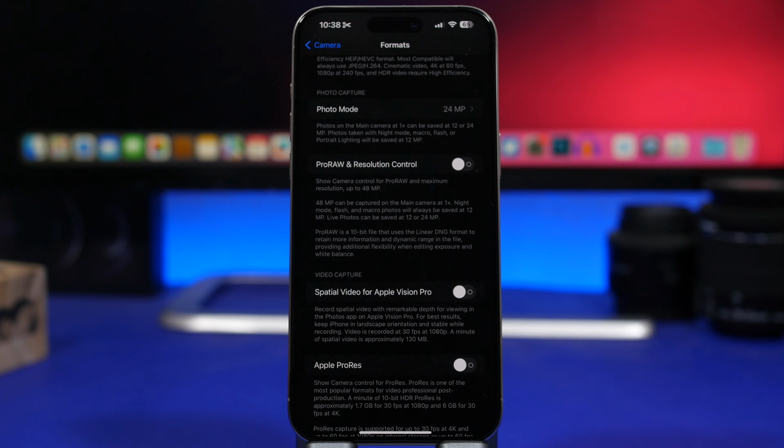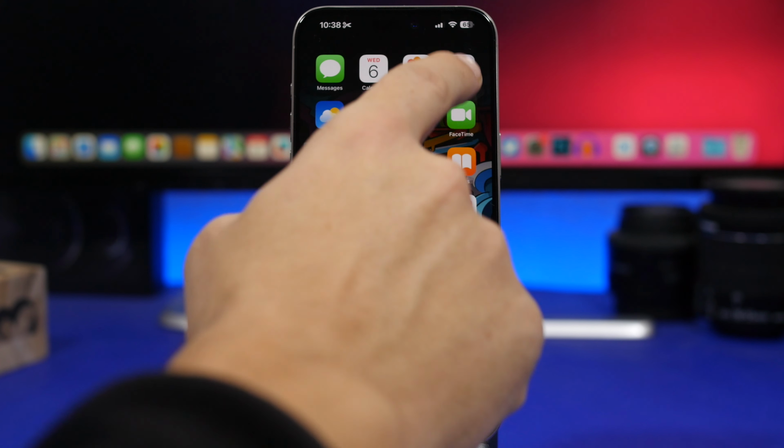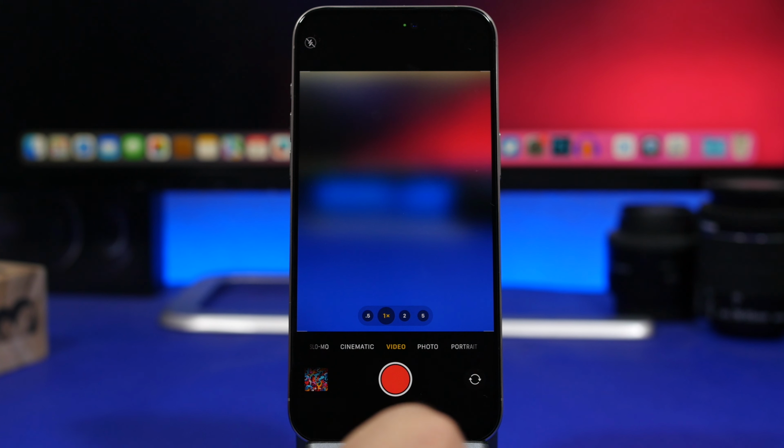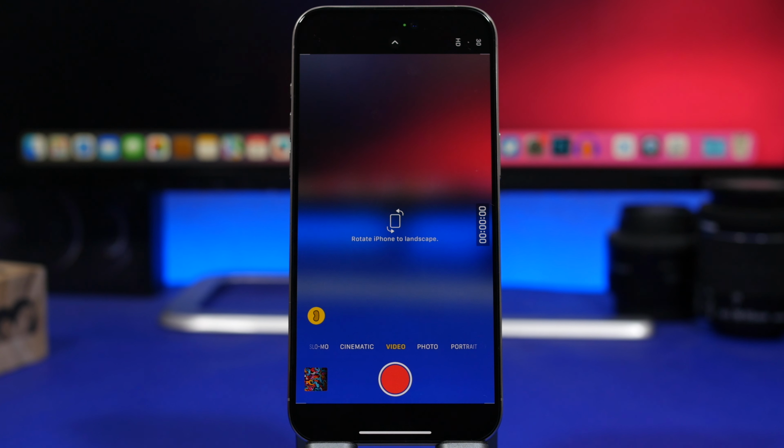If you have an iPhone 15 Pro, you will be able to now have that feature here, enable it. And when you go to the camera, when you move to the video section, you will have this little button right there that allows you to invoke this feature. And you can see it works in landscape mode. So you will have to basically rotate your iPhone before trying to shoot a video.